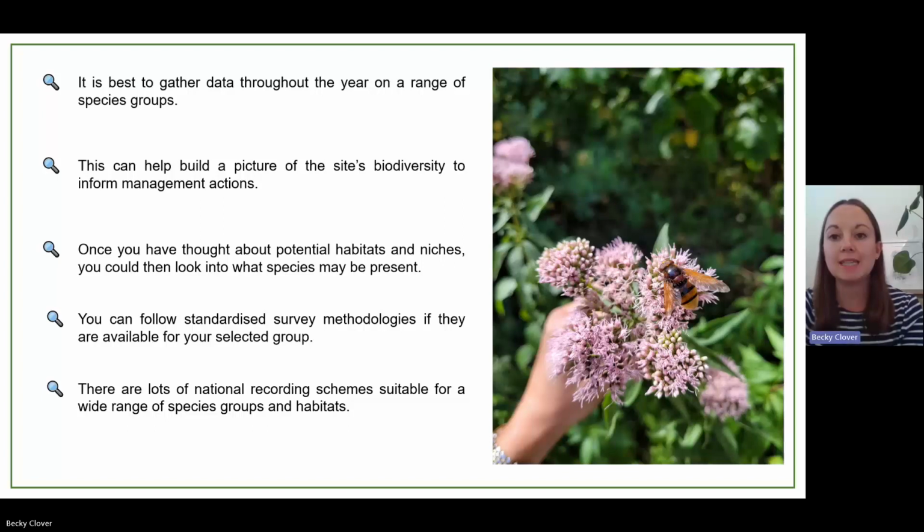And if possible, it's best to gather data throughout the year on a range of different species groups, because this can help to build a picture of the site's biodiversity to inform any management actions.